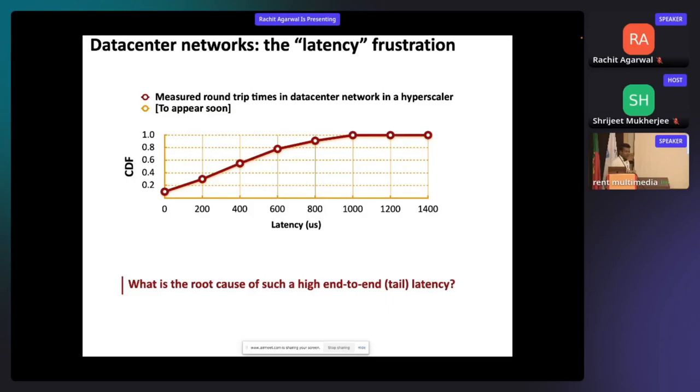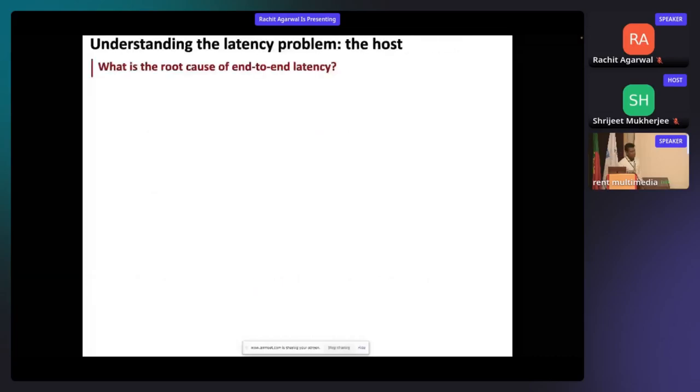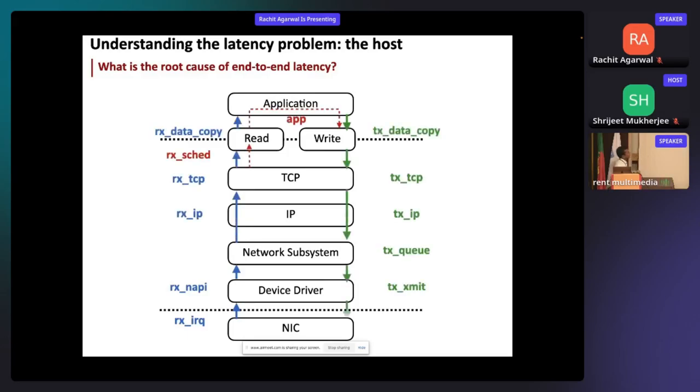But let me try and dig deeper and see what is the root cause of this end-to-end tail latency. Yes. So that's where I'm going to switch to some of the measurements that we have done and show you some of the interesting things. So most of you will already know this slide, but let me just walk you through. So the way kernel network stack works, there's some hardware NIC talking to device driver. There's some network subsystem, IP, TCP layers. And then there's some interface to the applications. And the packet comes in. You have all these different subsystems that the packet is passing through.